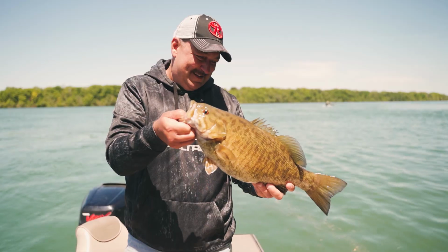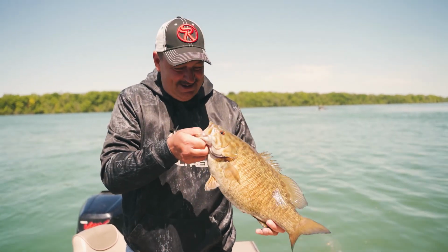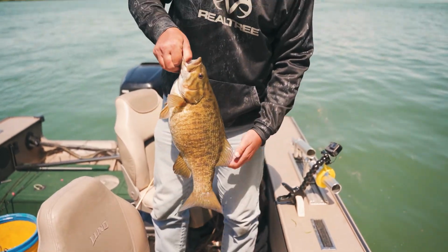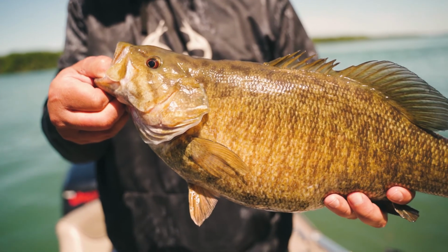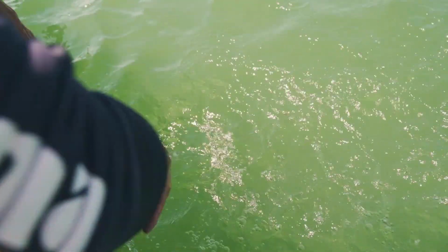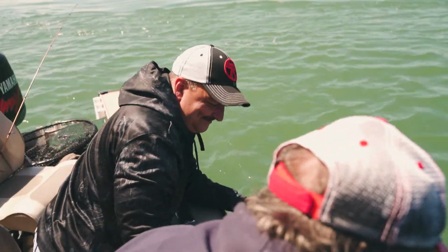Nice job, buddy. Check out this hog. That's got to be, I'm going to guess that's probably in the 4.5, 5 pound range. We're going to put a scale on it, then put it back in the water real quick here. Dude, nice day. End it with a 5.13.